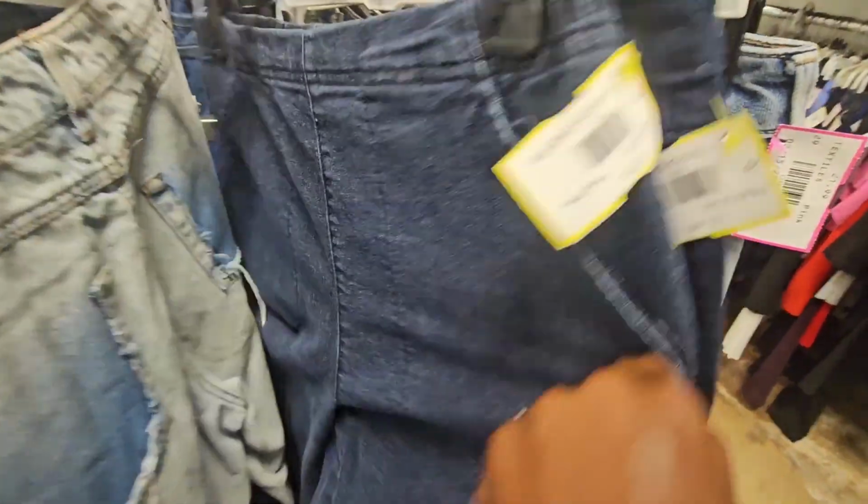I will say, LA gets a bad rap for thrifting. I know our prices are pretty crazy sometimes. They don't mark PacSun jeans up. I've never seen them priced at $21.99.